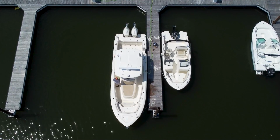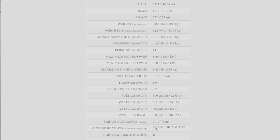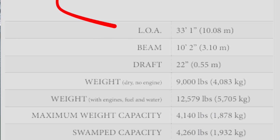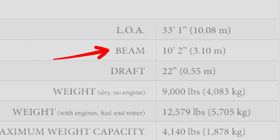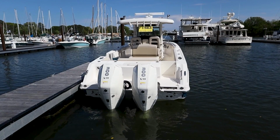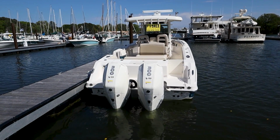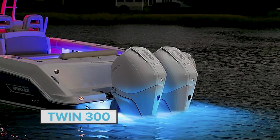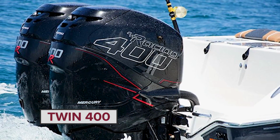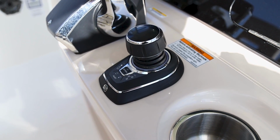Let's talk about the specs for a second, Kayla. In terms of length and width on this one, I'm guessing it's 33 foot 1. 33.1, and then the beam, I think you said, was 10 foot 2. Yeah, 10.2. So this particular model, what do we have on here? This is going to be the 300s. Are there other options that we have on that? Yeah, so you can get the twin 300s or the twin 400s with and without joystick piloting. Okay. All right. So we've got the options.